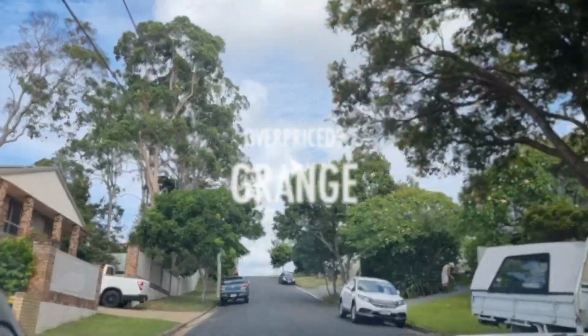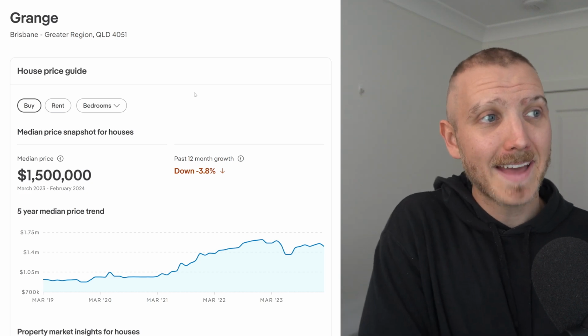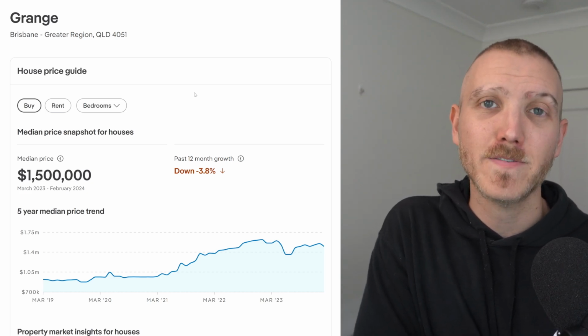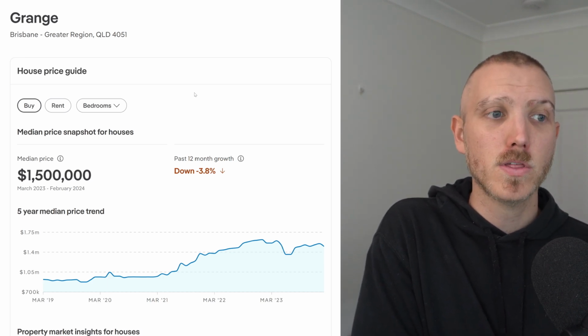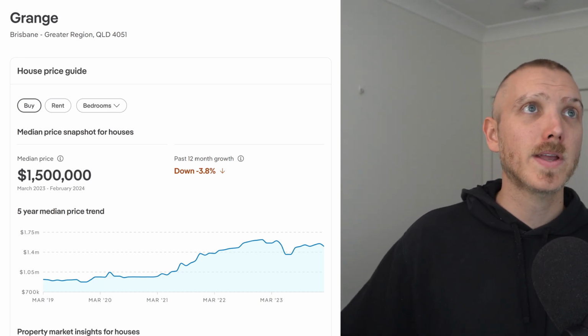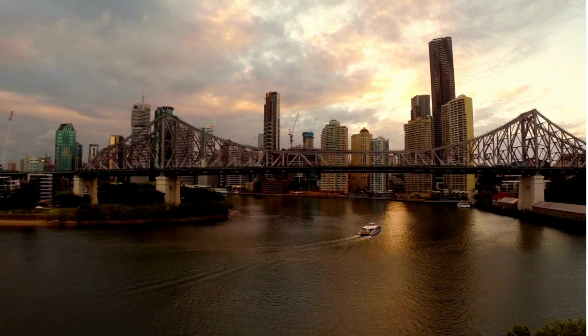The next suburb on my list is Grange. This is located just north of Brisbane CBD, and the median price point at this point in time is $1.5 million, down 3.8% in the past 12 months growth. Now, Grange is very well located from Brisbane City. As you can see on screen here, Grange is just a few kilometres north of Brisbane CBD, roughly 4 kilometres from the city. It's got access to the train line which runs into the CBD.